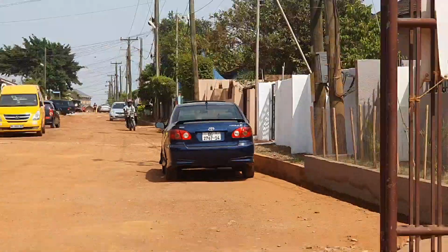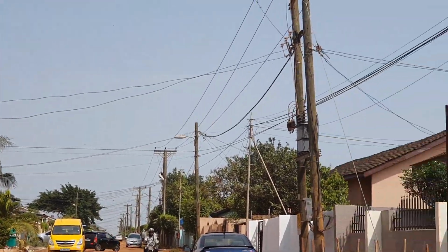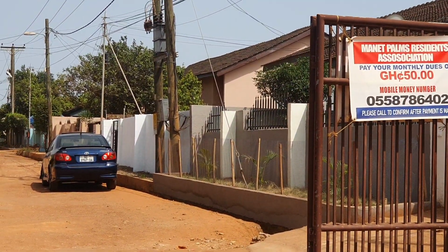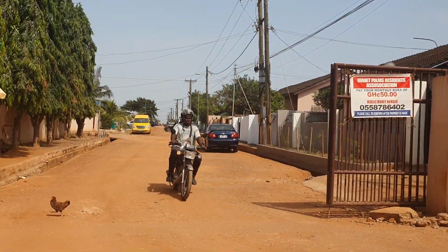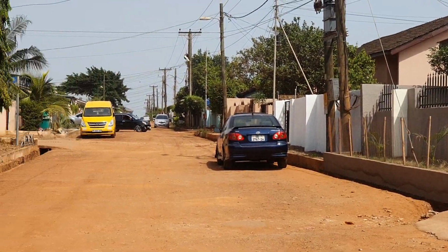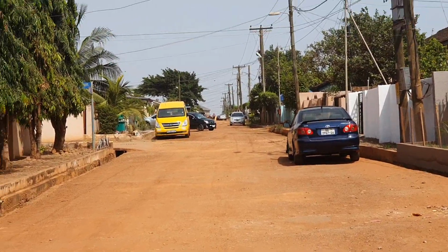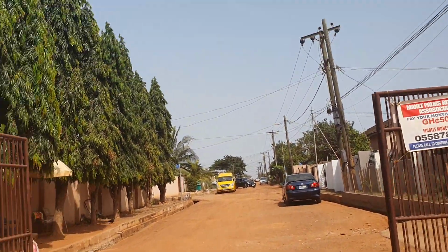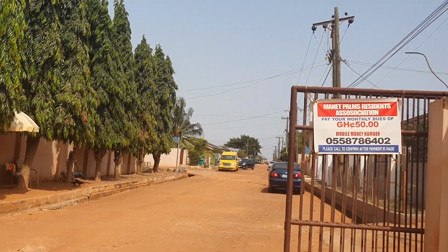But you can see the kind of houses that are here. They are low houses. They are not so tall like that. I'm not allowed in, so I'm not able to go inside. Everything you do, you need to follow the protocol. Don't just go and enter inside and give yourself problems. So you can see from inside.